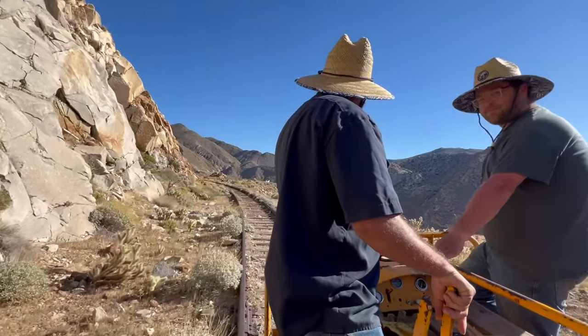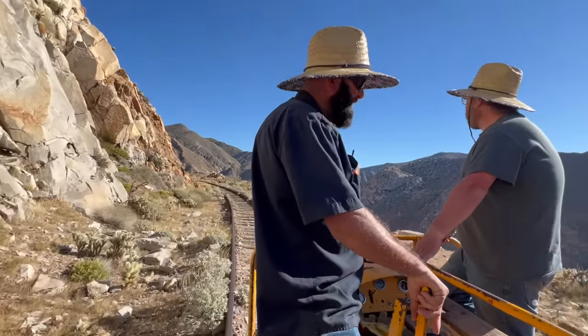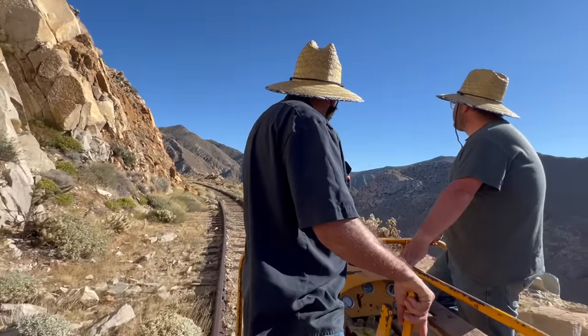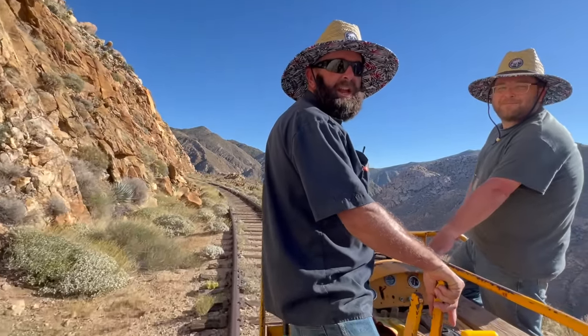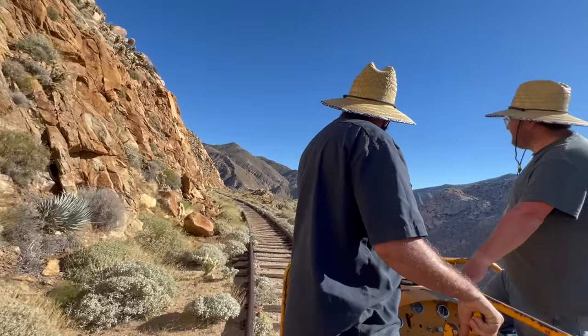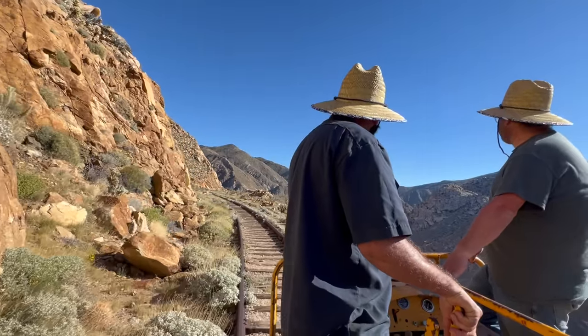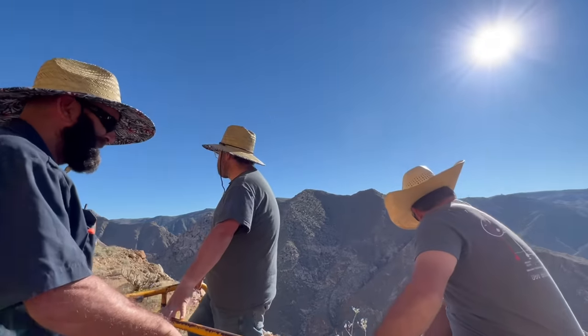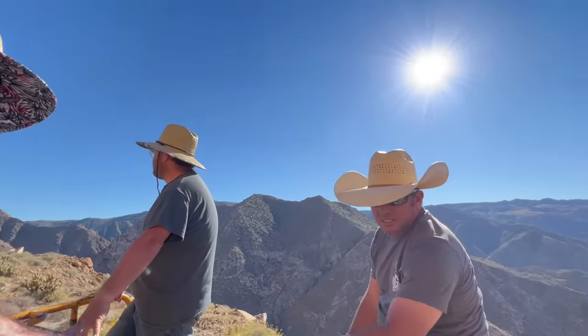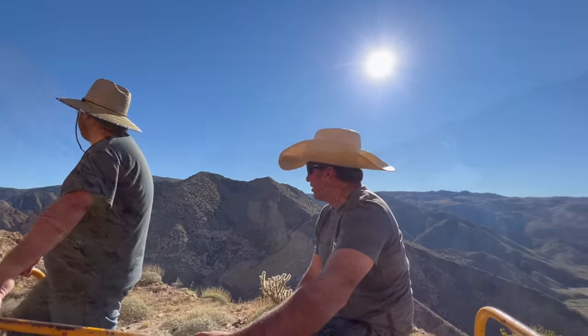So this little piece of track is pretty amazing. Pretty impressive, actually. Testament to ingenuity and man's arrogance. The resistance to give up. Me and Brad, that's the quest of our trip, the resistance to give up.